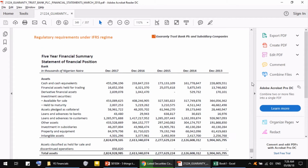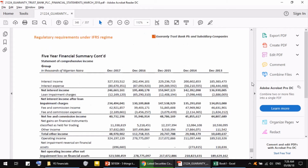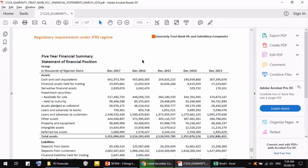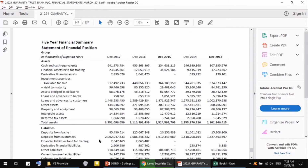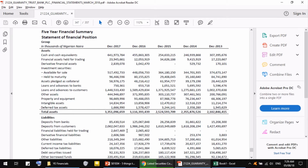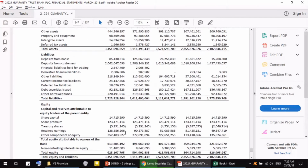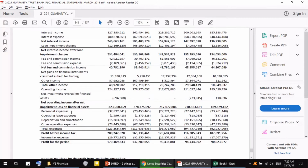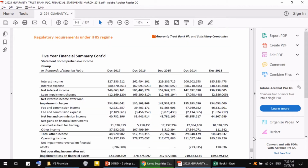Now you see there are 2 sets here. You have one for the bank and one for the group. I usually just go for the group. Don't ask me why. So total assets is just right there. Usually your financials are in 2 bits. You have the balance sheet, which is assets and liabilities, and then you have your profit and loss statement, or statement of comprehensive income, which looks at how much money they made. But let's start off with the balance sheet.